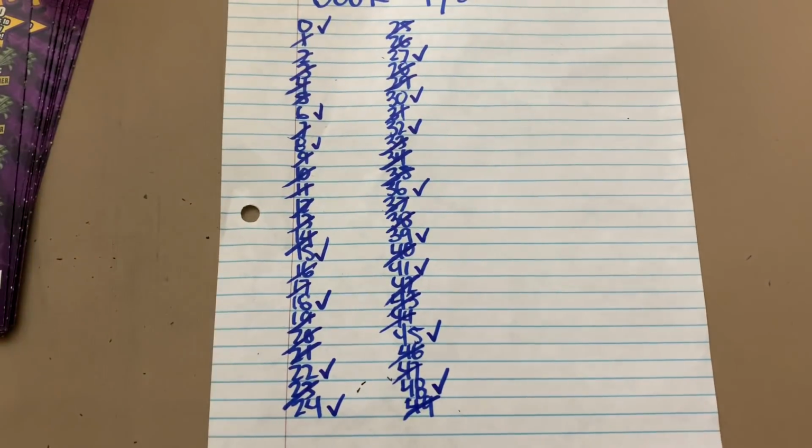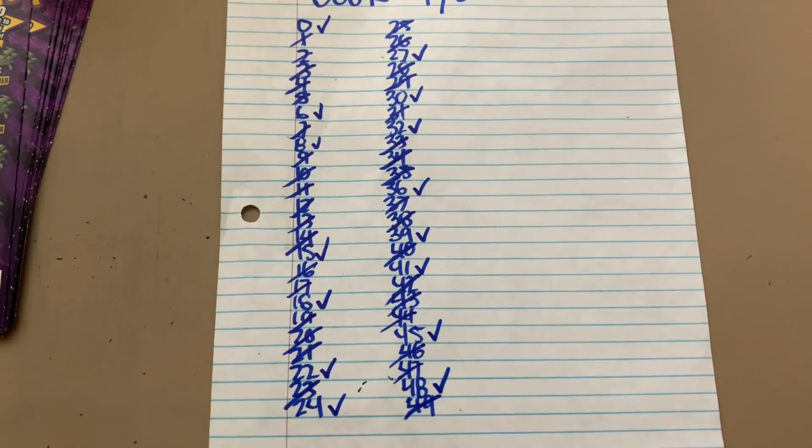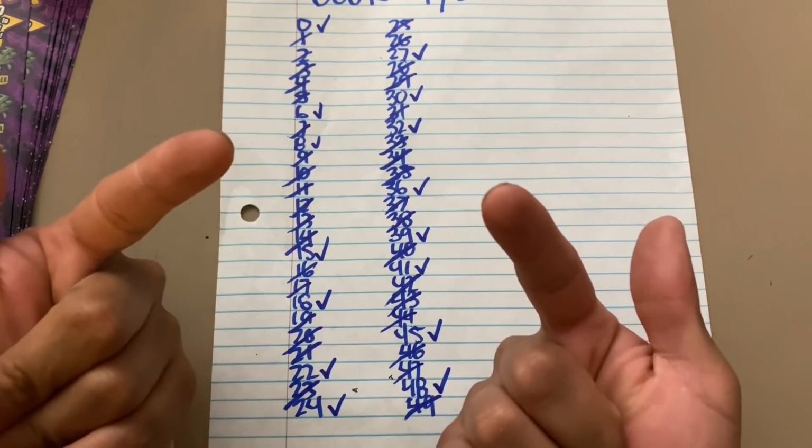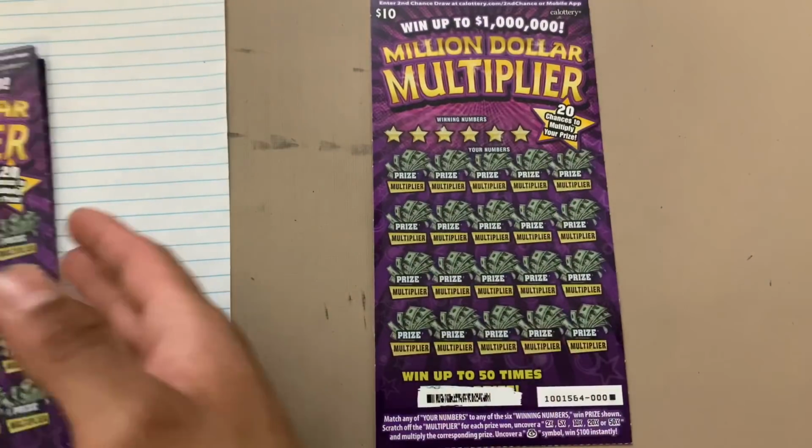Alright guys, what ticket number do you think is going to be the biggest win? Drop a comment down below. I'm going to go with ticket number 8. What do you guys think? Let's see who gets it right. I have a good feeling about this book, guys, so let's get right into it.